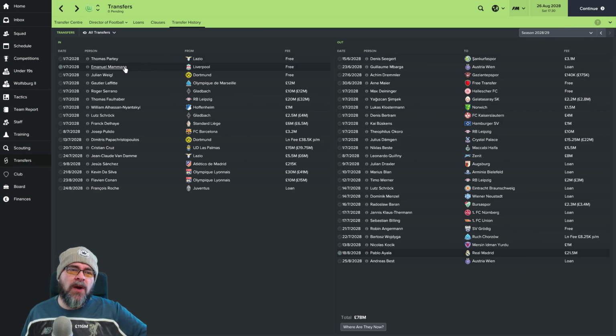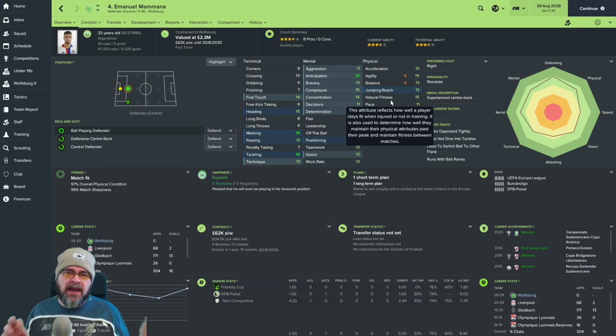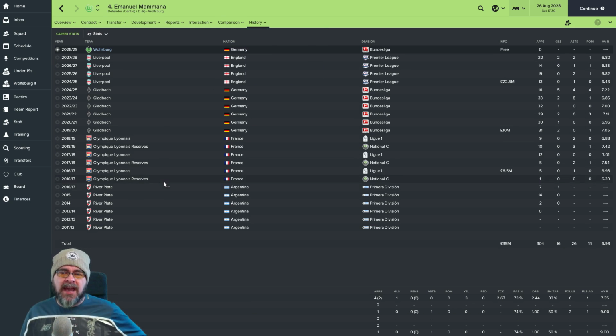Next up, we've got Emmanuel Mamana, who is like an FM legend at this point in life. Everybody signs him. You can get him quite cheap early on. Who is it that you signed him for? River Plate. So in the game, he went to Lyon. Didn't really get that much game time. Went to Gladbach, where he was a starter, which is great because he's got the experience. He probably knows the language.